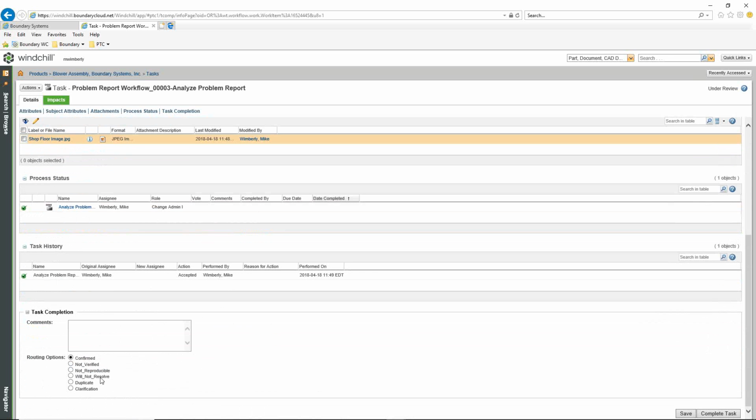Will not resolve, maybe because it's on an old version and we have a new version that's coming out. And it's a duplicate issue. We've run into this before. We're actually in the process of fixing that, or I need some clarification. So with that, I can get clarification, send it back. They can go through and add some additional information as necessary, and then go back through this process again.